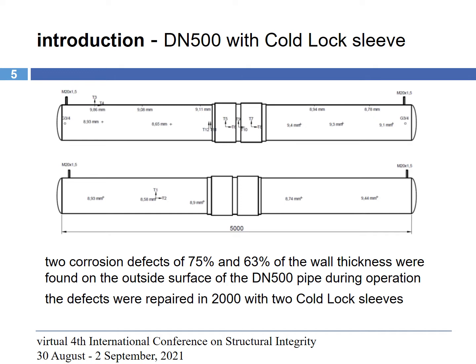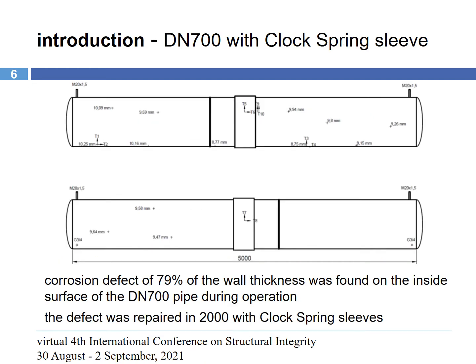Before the pressure test had started, the pipeline was shortened to 5 meters and both ends of the pipeline were covered with caps. The drawing of the pipe is shown in the figure. The measured pipe wall thickness and strain gauge positions are marked in the drawing. A similar drawing of the DN700 pipe is shown in the figure.